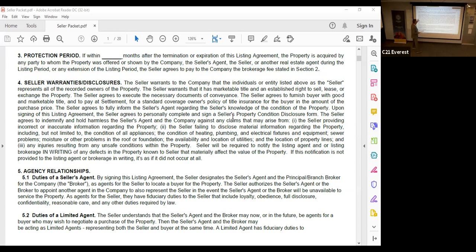So what I'm explaining is I'm just telling them this section is saying you're guaranteeing us basically you have the right to sell the property. And the disclosures piece of this is where I will tell them you're also agreeing that you will fill out seller disclosures. Now we've got some in the packet here that we'll get to in a little bit.